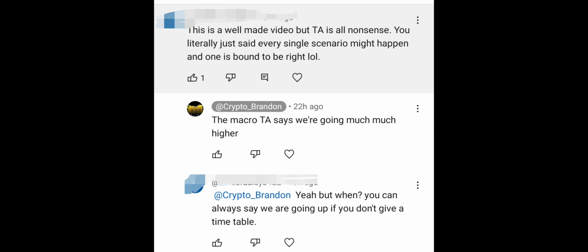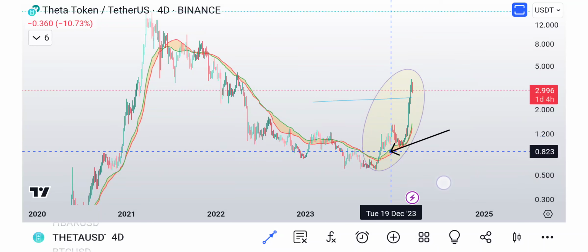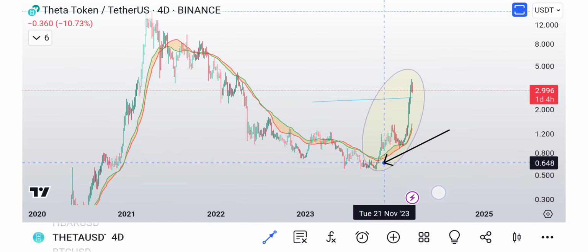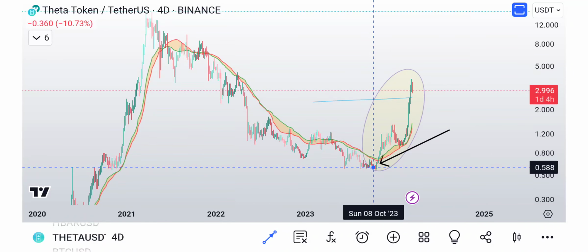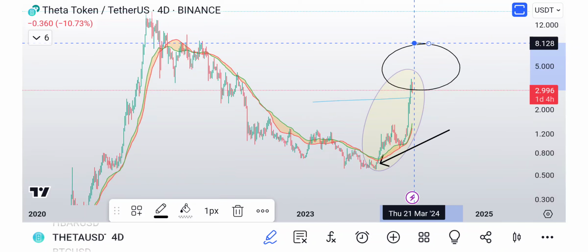So he says, and then I responded, I said, look, the macro says we're going higher. And he goes, yeah, but when? You always say we are going up but don't give a timetable. Yeah, I've been saying we've been going up since October, and we have been. So I don't know what you're talking about. Look at this massive pump. I've been saying it since all the way down here at 64, 63 cents. Ever since then, I've been saying we need to get up here, and that's exactly what's happened, right?